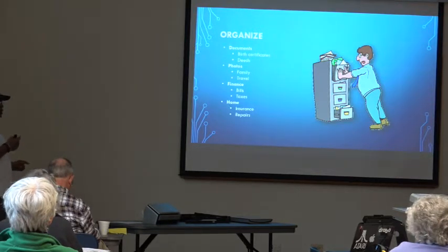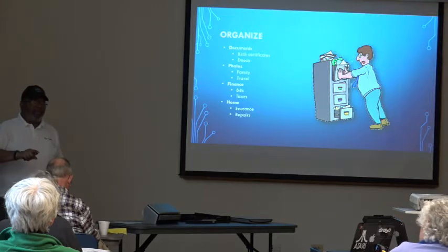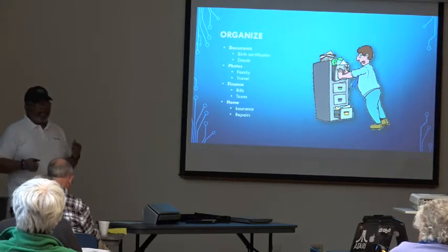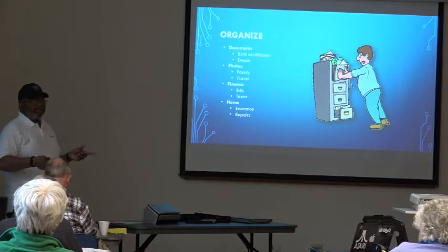Home, insurance, repairs, whatever. They're all scanned. Although I keep them in the safe or whatever it may be, they're all scanned digitally. So I know where to find something like that. Where's my car registration? Scan. Where's my payments for insurance? Scan. And I can go back and find it within a few minutes.